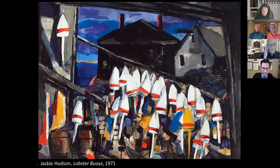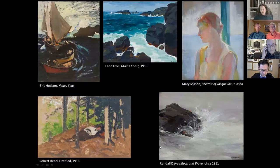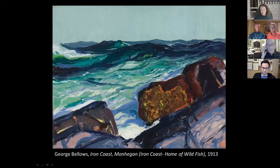This is one of Jacki's paintings. Jacki was the first major donor of artwork to the Monhegan Museum, and her gifts included works by Leon Kroll and Mary Mason, Robert Henry, Randall Davy, and her father, Eric Hudson, and many others. Many of these artists were friends of her father's who would have spent time socializing on the Hudsons' porch when Jacki was a child. Among the 36 works that she donated to the Monhegan Museum was George Wesley Bellows' Iron Coast, Monhegan.